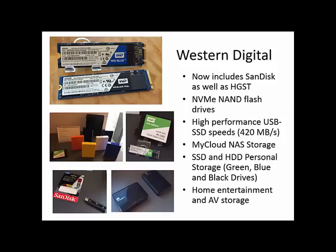Western Digital, as I said before, includes SanDisk as well as HGST, G-Tech, all that other stuff. NVMe flash drives are using a PCI interface, or a special form factor PCI interface. That's going to be really big this year. Things started to show up last year. This year it's really taking off.